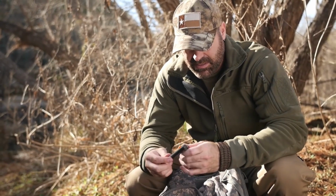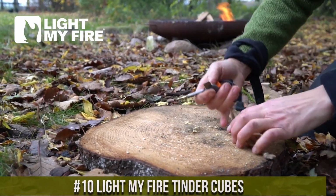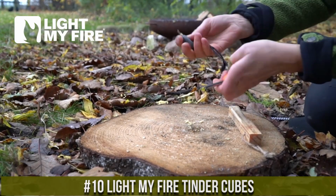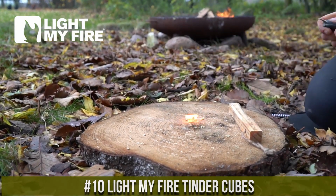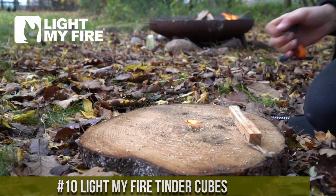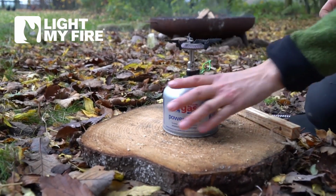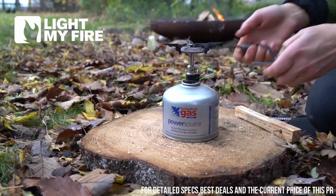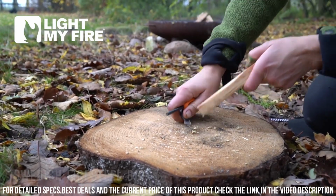Let's get started. Number 10. Light My Fire Tinder Cubes. The ultimate solution for igniting your outdoor adventures. Crafted with precision and a passion for outdoor exploration, these tinder cubes are designed to make fire starting a breeze, even in the harshest conditions. Made from natural and sustainably sourced materials, they are both eco-friendly and highly efficient.